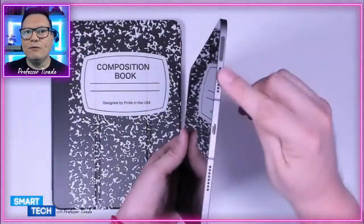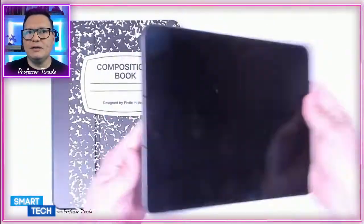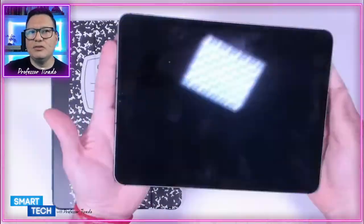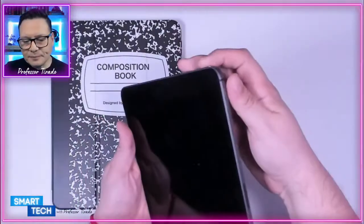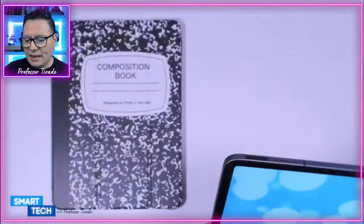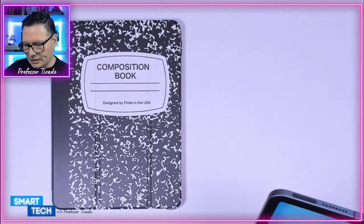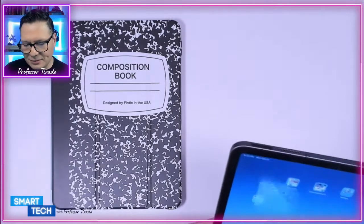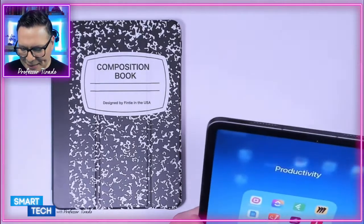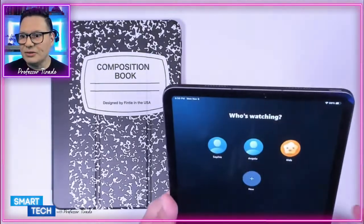But it also has 4 speakers. So these two are speakers here and 2 speakers here as well, so you can get that surround sound. I will turn this on just so that you can see this as well. Now, what I like about it is it has the M1 chip technology. Let me just turn this on so you can see this. Did you see my passcode? Let me find a show to turn on.